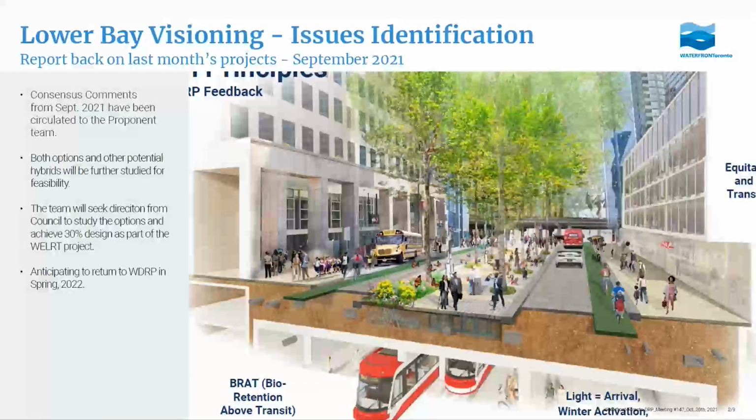The team is going to go to council and ask for direction to study these options and take them to 30% design when they bring forward the transit request. So that's good. Hopefully we will get further funding to do more work on this. And we think this is going to come back to the panel, if all goes well, in the spring of 2022. Next slide, please.